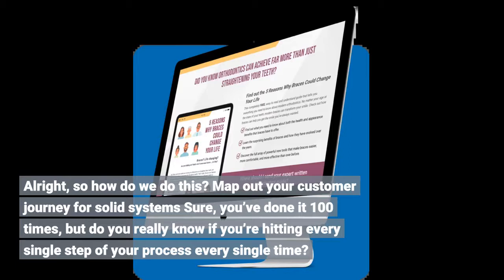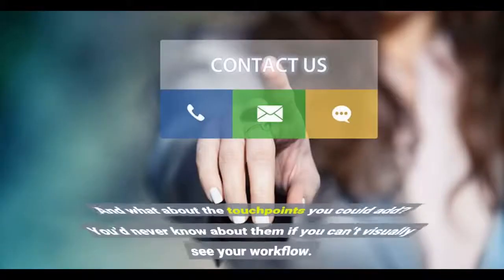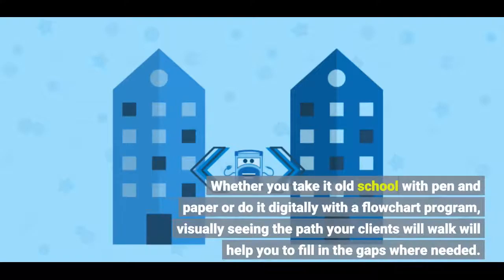Sure, you've done it 100 times, but do you really know if you're hitting every single step of your process every single time? And what about the touch points you could add? You'd never know about them if you can't visually see your workflow. Whether you take it old school with pen and paper or do it digitally with a flowchart program, visually seeing the path your clients will walk will help you to fill in the gaps where needed.